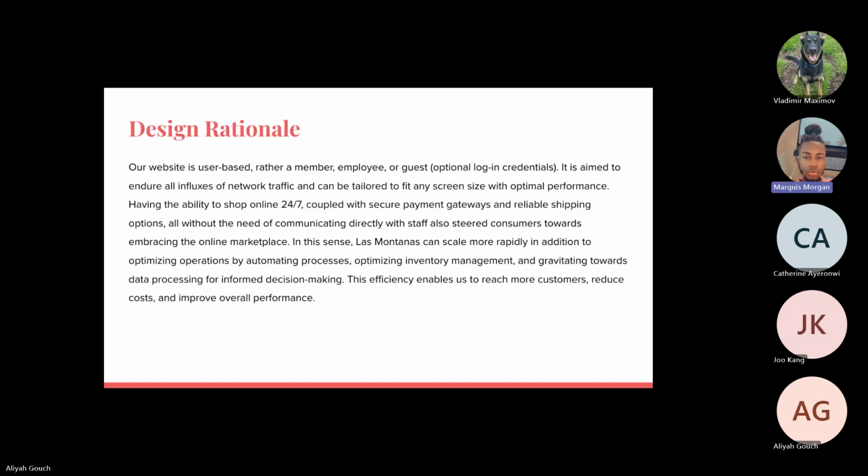In this sense, Los Montanas can scale more rapidly in addition to optimizing operations by automating processes, optimizing inventory management, and gravitating towards data processing for informed decision making. This efficiency enables us to reach more customers, reduce costs, and improve overall performance.